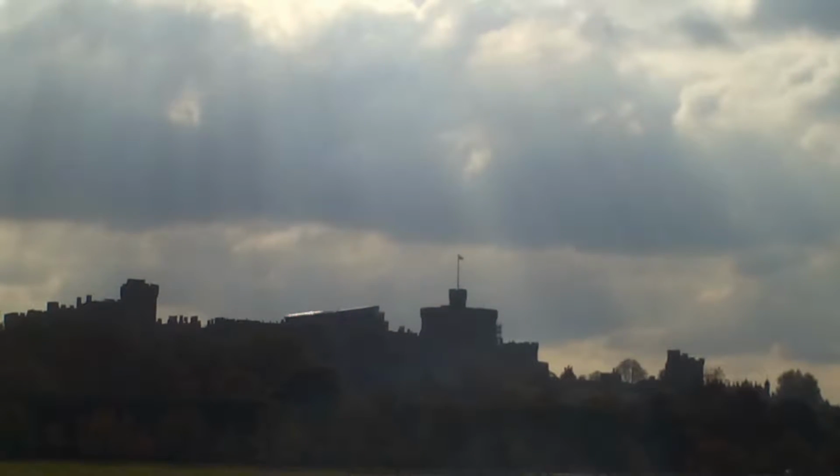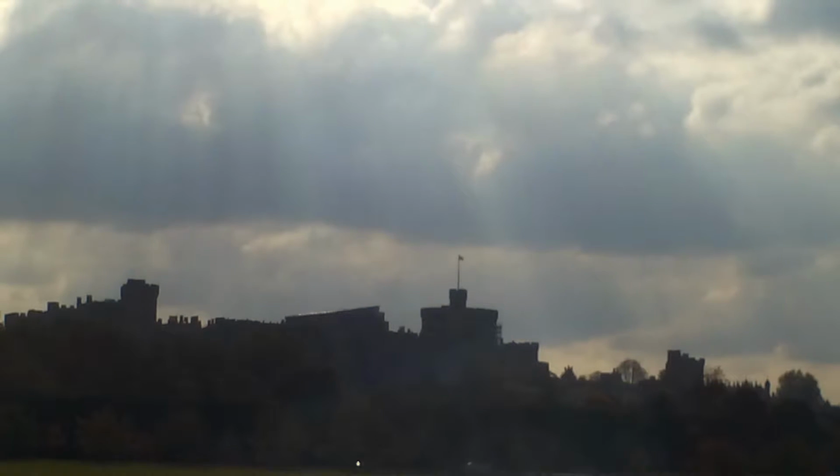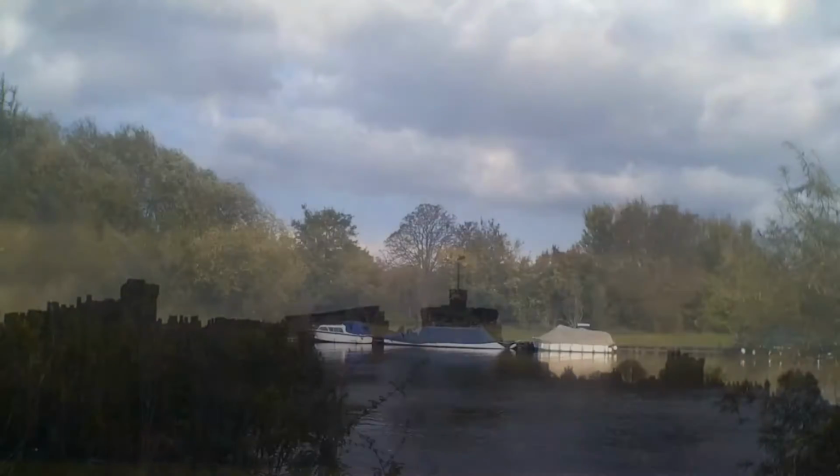And here we have Windsor Castle, originally built in 1180 by William the Conqueror as a motte and bailey. Over a period of time the original walls were replaced by stone fortification.